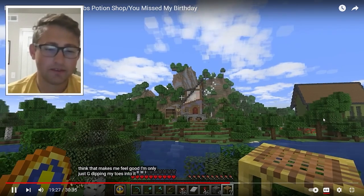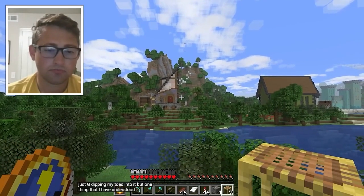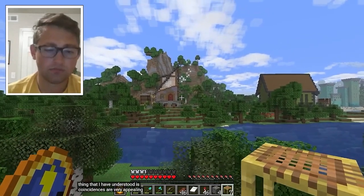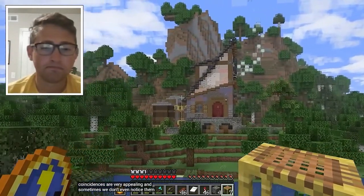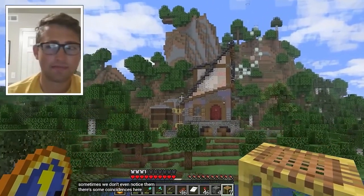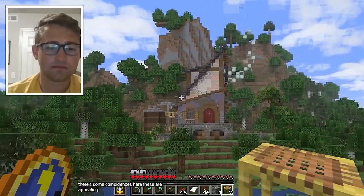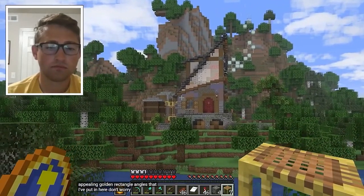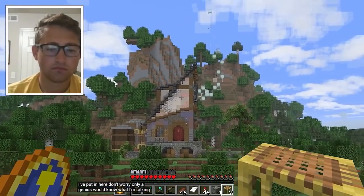Dipping my toes into it. But one thing that I have understood is coincidences are very appealing. And sometimes we don't even notice them. There's some coincidences here. These are appealing golden rectangle angles that I've put in here. Don't worry. Only a genius would know what I'm talking about.